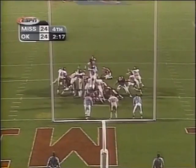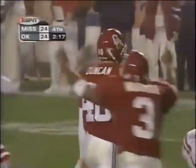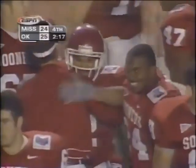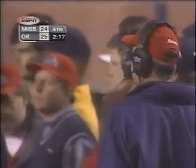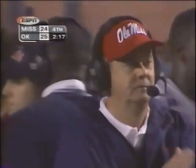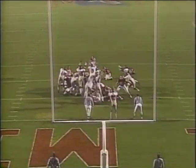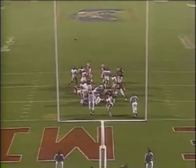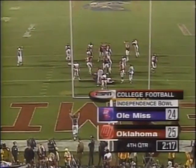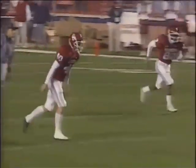Tim Duncan. It's blocked, and it gets through. How about that? When things bounce your way, they bounce your way. Barely. Following Quentin Griffin, Tim Duncan sneaks it through. 25-24, Oklahoma. Of taking it back is deep.